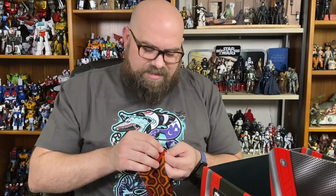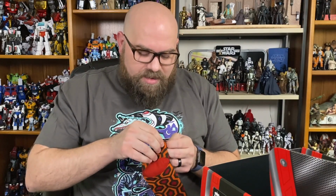These are modeled after The Shining. It says "time to shine," so it actually might be a licensed property. They're definitely socks from The Shining, modeled after the carpet in The Shining. These are really, really, really thick socks. These might be the nicest socks I've ever gotten in a box.